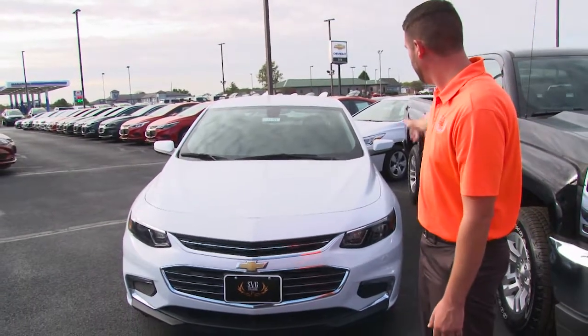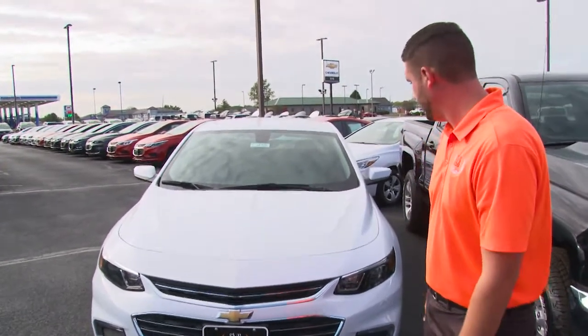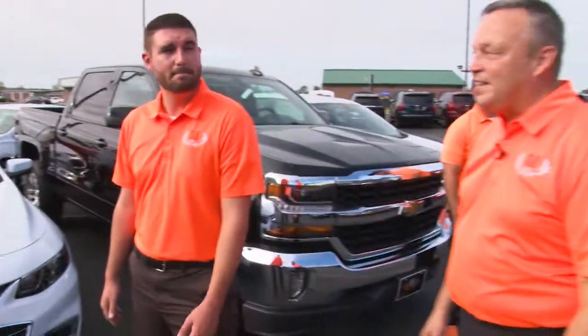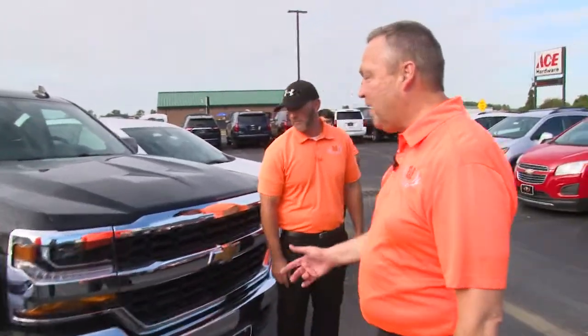Also very aerodynamic design. Overall it makes it very sleek and stylish, and just makes it a real classy car for the average consumer. That's great, Tyler. Thanks a lot. Brian, tell us about the Chevy Silverado.